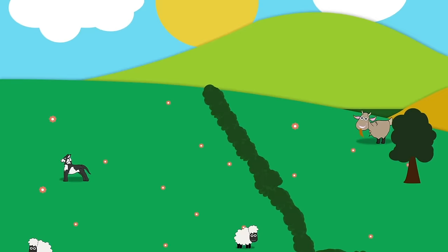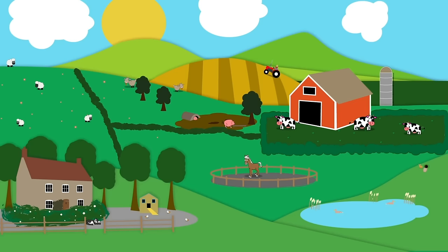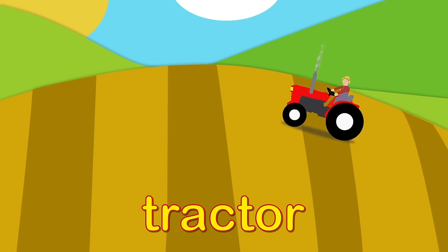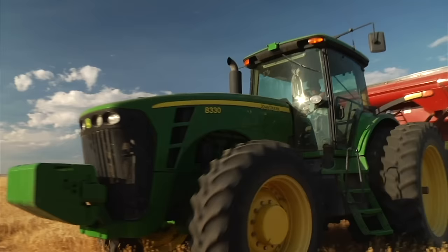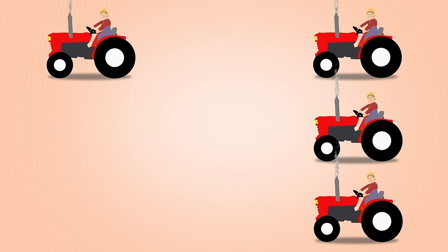Hello there, clever sheepdog. One, two, three, four, five. Five sheepdogs. Hello, Red Tractor. One, two, three, four, five, six. Six tractors.